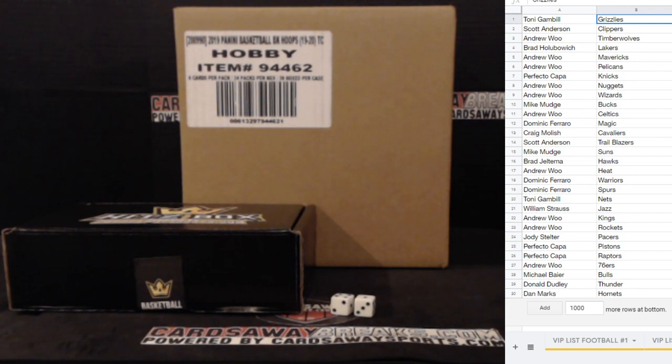Dominic F. Spurs, Warriors. Well, Warriors have a couple rookies that have been playing since the injuries. Eric Paschal and Kai Bowman. Who else do you have? Orlando Magic. Chuma Okiki. Those are just rookies. You can pull vet autos in hoops as well. So, decent teams. Obviously not the Pelicans.